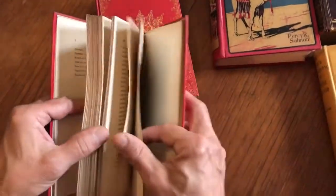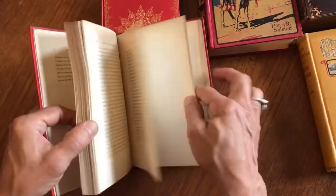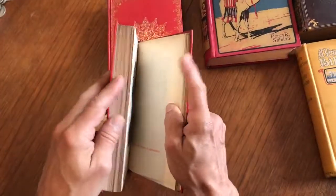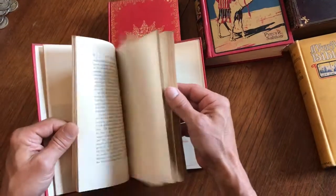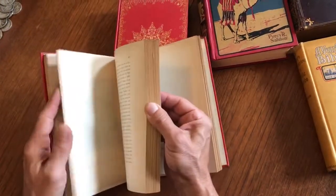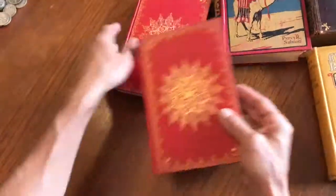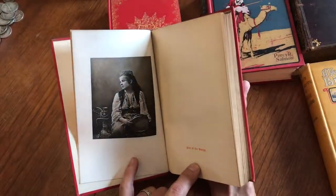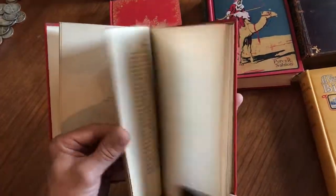As you can see, they represent very appealing images around the city of all types. There's an active street scene there. If we just flip through it, you'll probably be able to see that all these blank pages are basically the back side of all the images, and there's just a profusion of them. This is a beautiful example, nice, clean, tight. That's a girl of the harem, the hookah pipe. It's really something. This is the first edition of it.